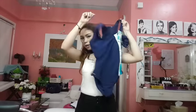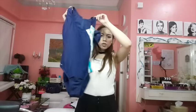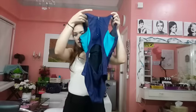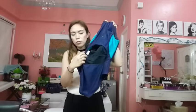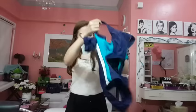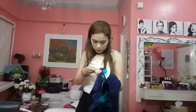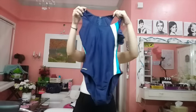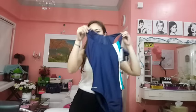Ayan. Ito naman yung binili ko for myself. Ta-da! Swimsuit lang siya. Tapos nakakatuwa, may tali pang kasama. Tapos ito yung back part niya, kita yung likod. Tapos may zipper. Ito naman is $649.75. Naka 10% off. Tapos may pad na din siya, kaya maganda. Size nito is small.